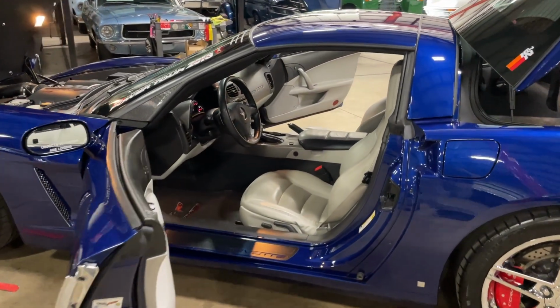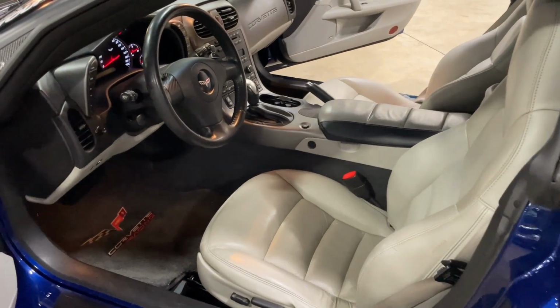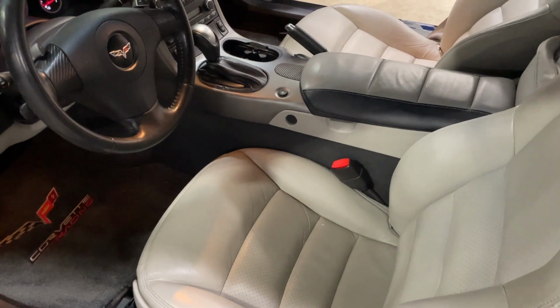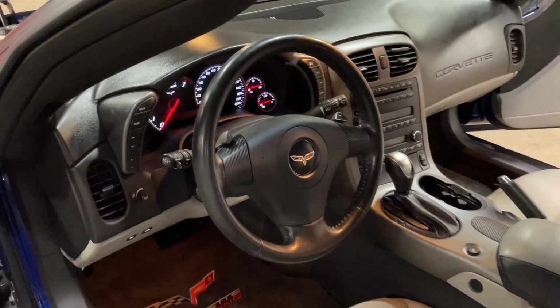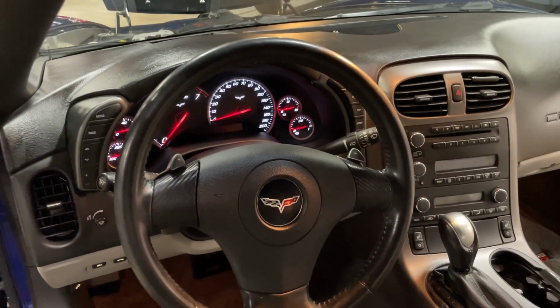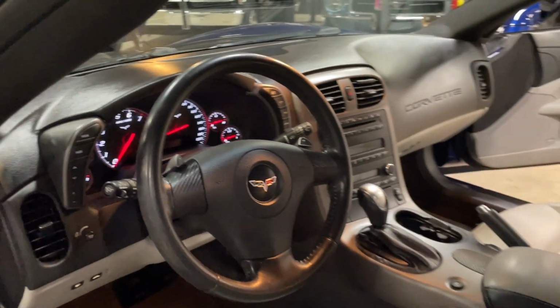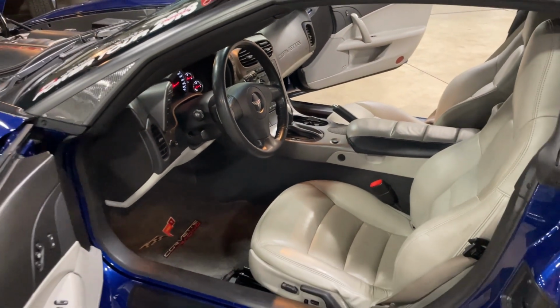Moving on to the interior, we have the upgraded leather interior on this one. It's got the power seats. You see this is an automatic transmission car. We do have heated seats as well as a trip computer. The factory stereo setup in it does come with Bose speakers all the way around to ensure that you have just as good of music as the engine sounds.